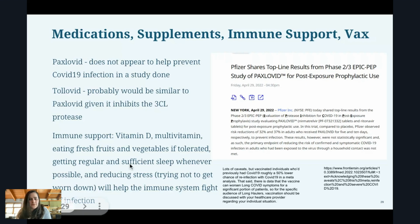Getting regular and sufficient sleep whenever possible. I know that long COVID does disrupt sleep pretty significantly. So if that's a struggle, trying to find and work with your provider on, okay, what can we do to try and improve the quality of sleep, improve the duration of sleep if you're not able to sleep for very long, because the body tends to repair and reset the immune system at night when you're in certain stages of sleep. Reducing stress and pacing, so trying to not get worn down. That'll give the immune system a little bit of a stronger edge in terms of being able to defend you.